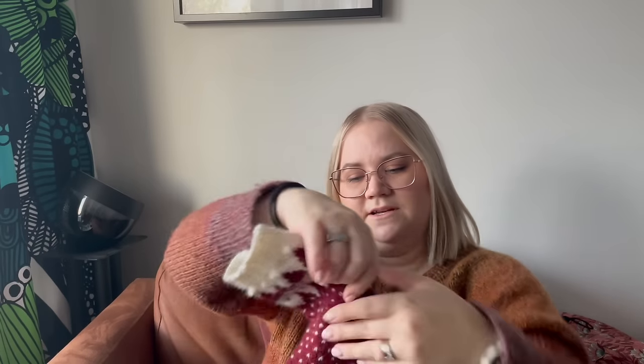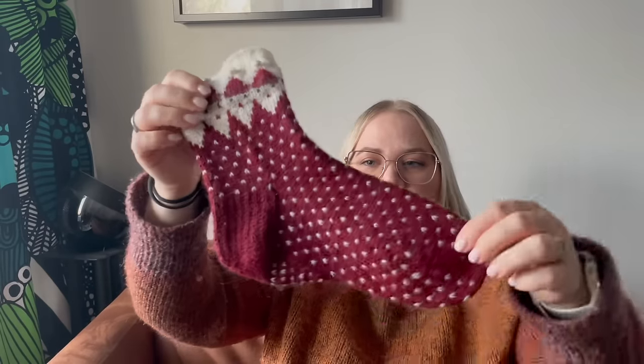So it's a little bit not unusual, but it's a bit different way of decreasing. I didn't want the gusset decreases on the side of the foot. I wanted the clean portion there. And then I did a little decrease triangle here under the foot.